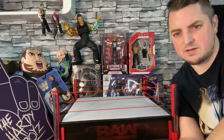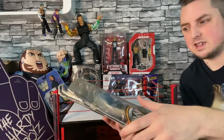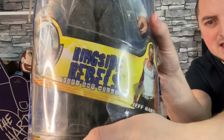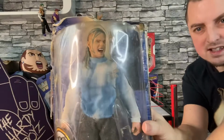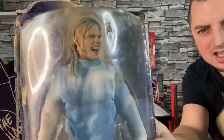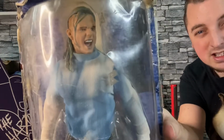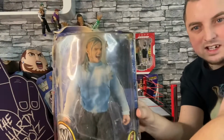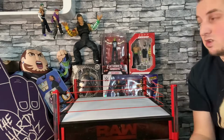Just before, I've got this one in front of me. The box is battered. It should be as good as open, but it is. See there, the Ringside Rebel Jeff Hardy. It's kind of the best way I can describe it. It's like a Barbie doll kind of size and style. But look at the detail on that. These things, it's so cool. I love that. It's a really cool piece.